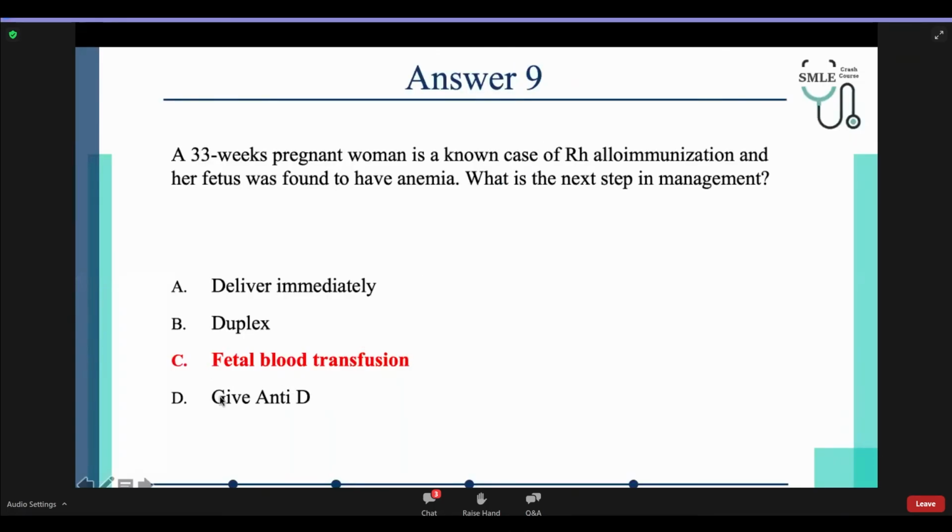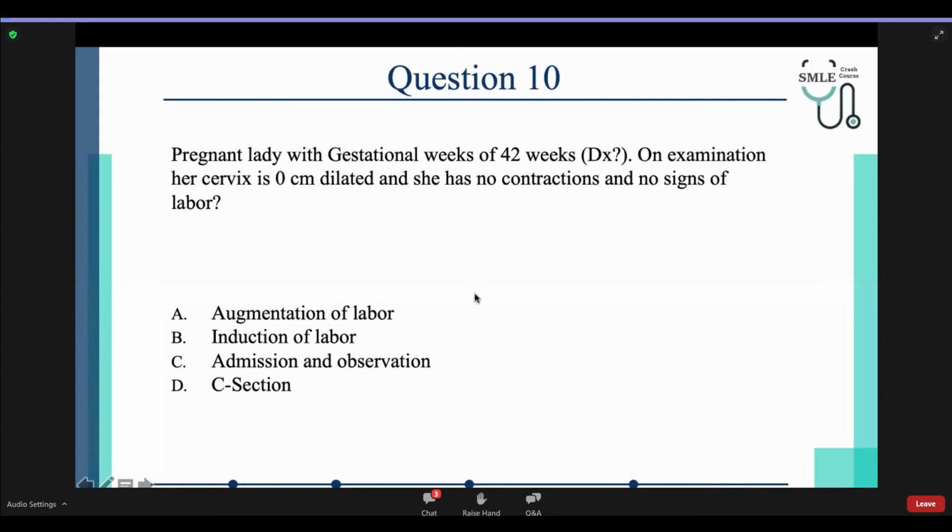And I told you D is not correct because the mother is already sensitized. Doppler is actually one of the investigations, not a treatment. This patient is already found to have anemia. They've already done Doppler. We do not deliver immediately unless there is what? Indication for delivery.